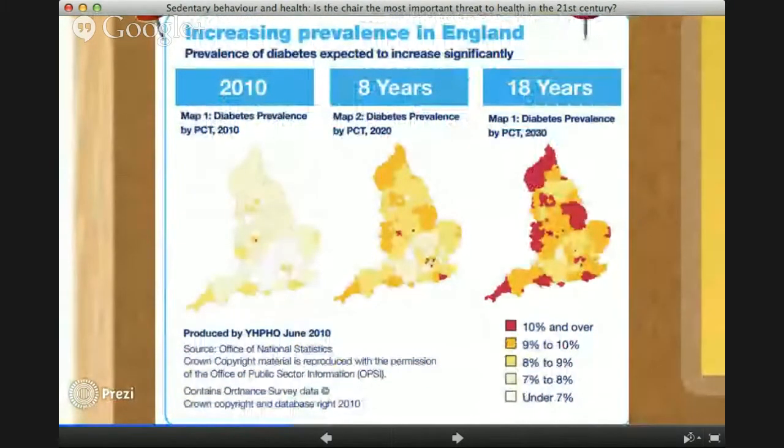Moving on more specifically to the UK, you can see that in 2010, the prevalence in most areas was under 7%, but if we skip forward 18 years, we can see the huge problem that we're going to encounter if prevalence rates continue. Most areas will then be at 10% and over.